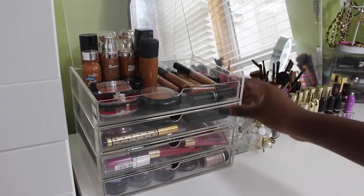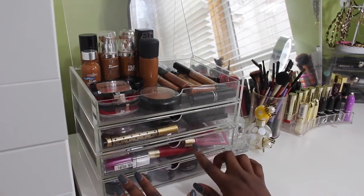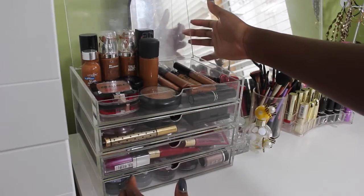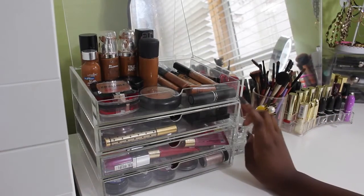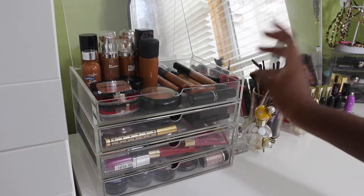But the ones I have are 2 separate ones that I've just stacked up on top of each other. These are the wide drawers, so they are thicker and can fit a lot more, and then the top one just has a flip that you can flip open, but I just leave open because I like to have my foundation standing. But yeah, both of them each were probably about £10 or £11, so for both no more than £25, and they are amazing.